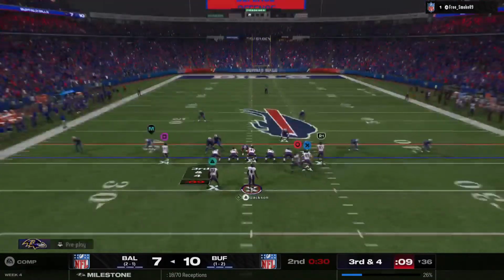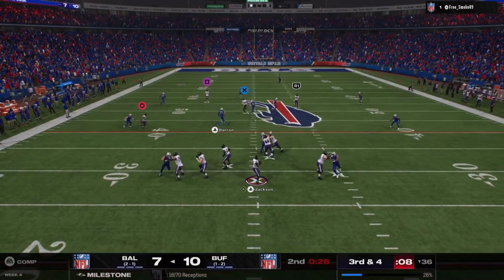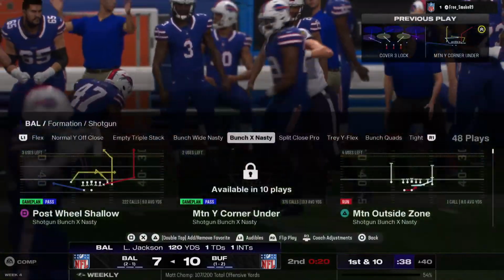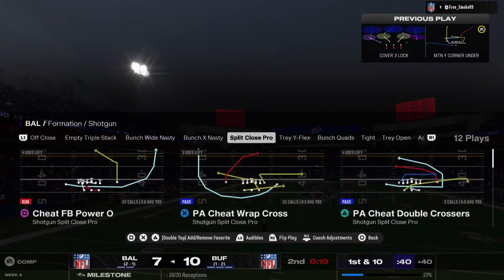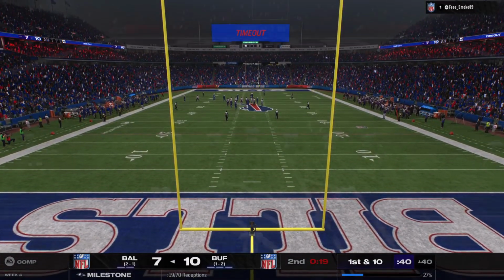They'll send a receiver in motion to the left. Throwing is Jackson. Able to find the open man. That's complete. And they've got it well across midfield down to the 40 before it's all said and done. Now the Ravens are going to use one of their timeouts as they stop it with 19 seconds to go in the half, number 1.